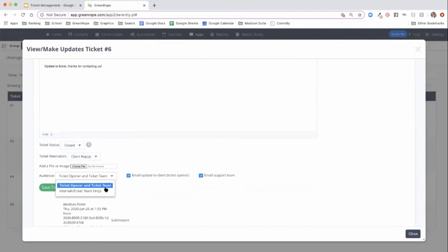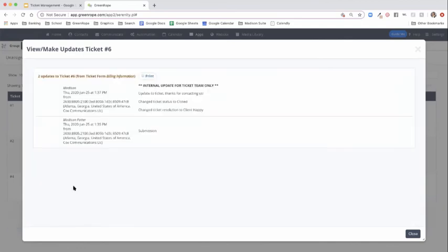But sometimes you just want to quietly close this ticket. You don't really need to notify everybody. You can select only your internal team, which will then automatically uncheck this email to client box. And you'll also see a notification here, update is for your internal team only. Resolution, the client is happy. Yes, I am.